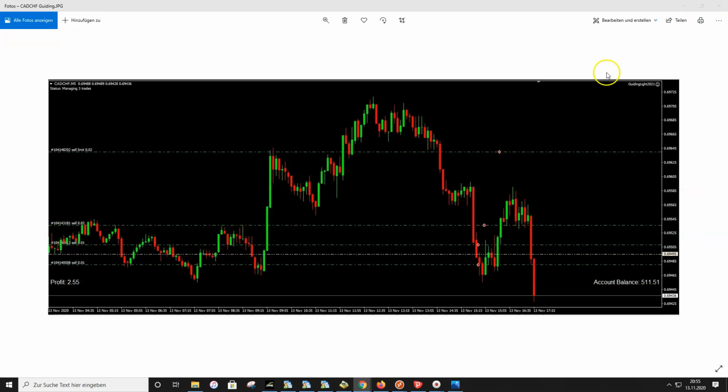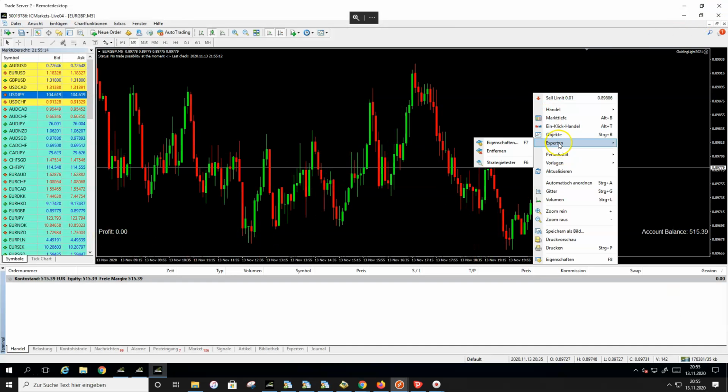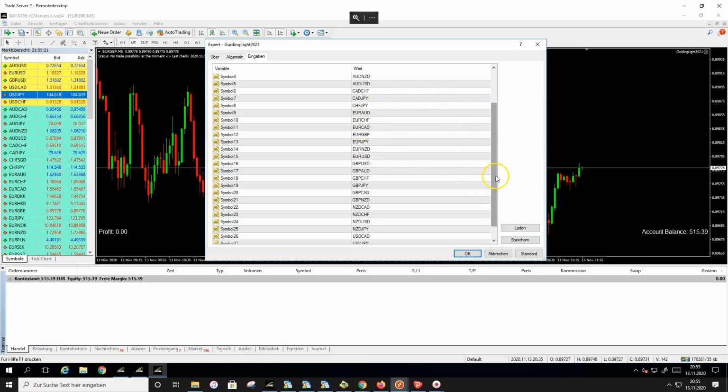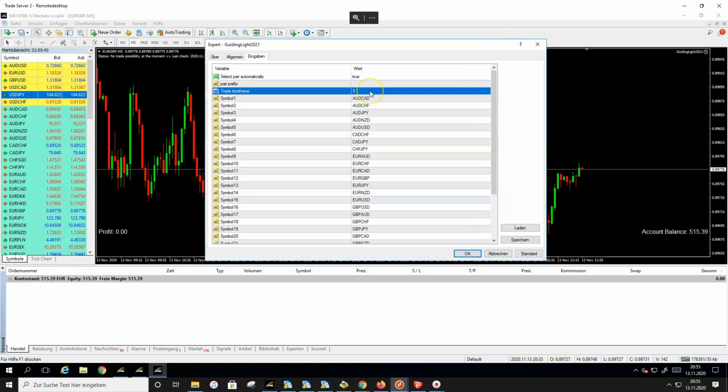I use the Guiding Light EA with the auto pair method. If we look at the settings, you can see all the pairs the EA trades, the 28 major pairs, and I have it set to true, so it selects the pair automatically. The EA looks at which pair is the best to trade today, switches automatically to this pair, and then tries to find an entry on it. If there is no entry all day long, it will switch to another pair of these 28 majors, and it's here on the M5 time frame.